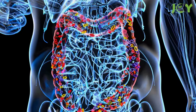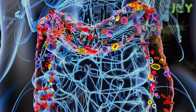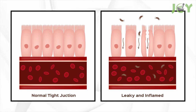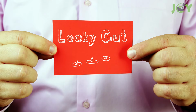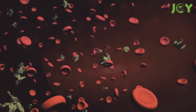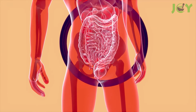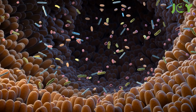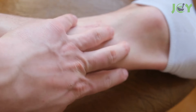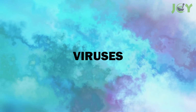Number 4. Poor gut health. Speaking of food, your gut plays a central role in your body's inflammatory response. Your digestive system is home to trillions of bacteria, both good and bad. When there's an imbalance, too many harmful bacteria and not enough beneficial ones, your gut lining can become compromised. This results in a condition known as leaky gut, where harmful toxins and undigested food particles leak into your bloodstream, contributing to widespread inflammation. A healthy gut is key to a healthy immune system. So if you've been dealing with digestive issues, skin problems, or fatigue, poor gut health could be the root of the problem.